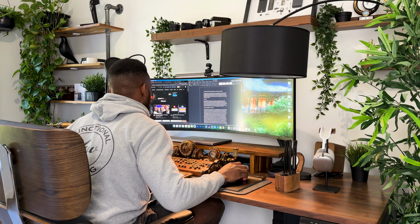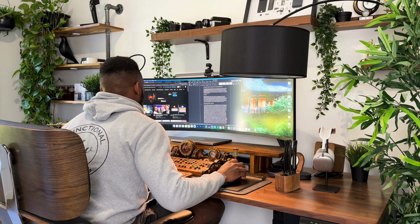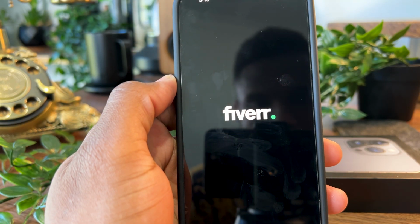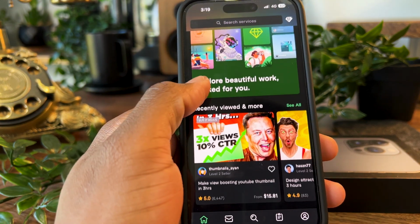For those who've been doing YouTube for a while now, you know how you've got to wear so many hats when you're first starting. From being the producer, editor, camera person, thumbnail artist, the list goes on and on. With Fiverr, you can delegate some of the tasks and open up time to do other activities that will contribute to the growth of your YouTube channel or the business around it.